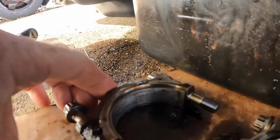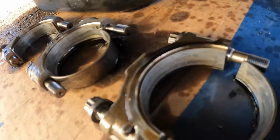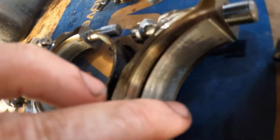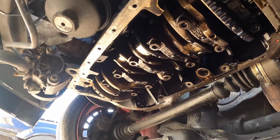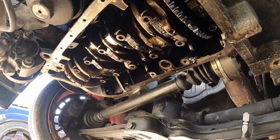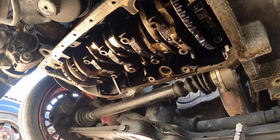As for the bearings, they are a little roughed, so definitely gonna replace those. It's definitely time for it. So I'm gonna replace the rod bearings. Main bearings good, I checked those. So we're gonna replace rod bearings, wait for those. I'm gonna drop the pistons in and hopefully get that done. So all I gotta do is rod bearings and then do the headwork.